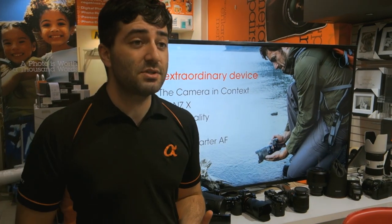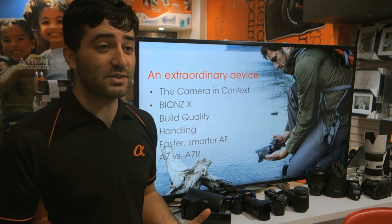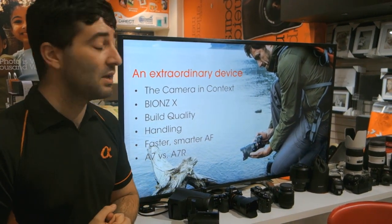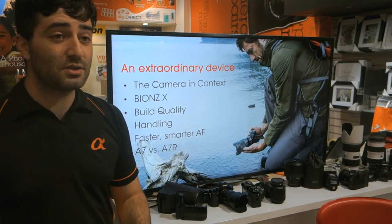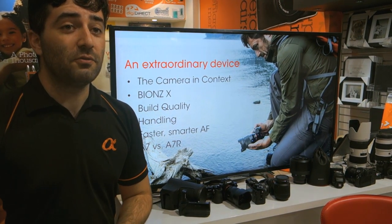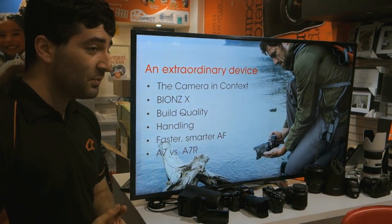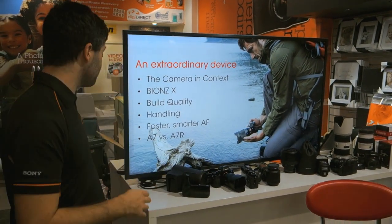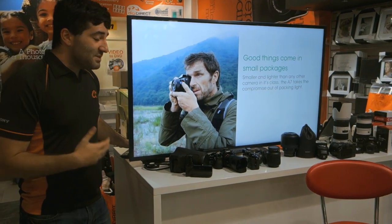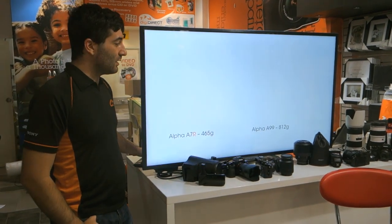The handling on these cameras, some of the little touches that we've added in. There's a lot going on in that interface, and it's great to pick out a few interesting bits and pieces. The autofocus on this camera: coming from DSLR to a compact mirrorless system, autofocus performance is always a concern, and we've worked very hard to make the autofocus as good as it can be. Then just a couple of points of comparison between the A7 and A7R, and then I'll quickly talk about some accessories.